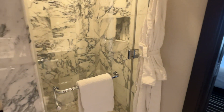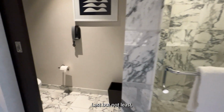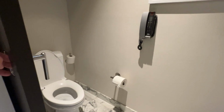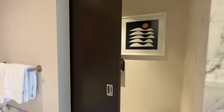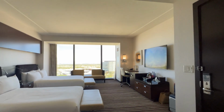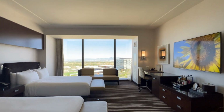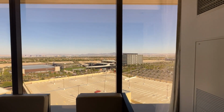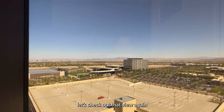Okay. Last but not least, the toilet with a door. All right. Two queen room here at Red Rock Resort. Check out that view again.